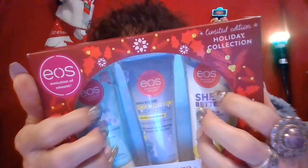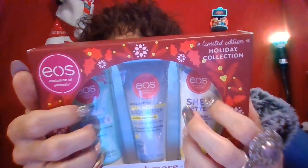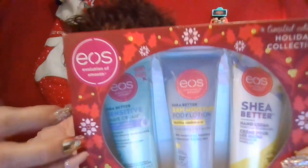And this, you guys, it was very inexpensive. I don't remember what I paid for it, but look. Shea Butter Sensitive Shave Cream, Shea Butter Body Lotion, Hand Cream. Okay. The packaging is so lovely. Look at the Christmas packaging. It's got all the festive Christmas flowers. You see that? But these products are amazing. This company, EOS, they have the best lotion. And it smells so good. So I bought two of these, one for me and one to give as a gift.